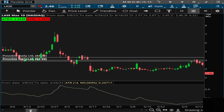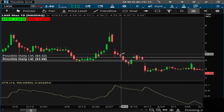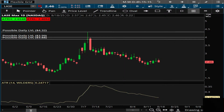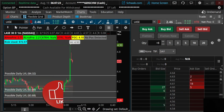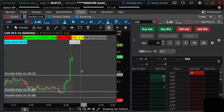Okay, so we'll see if it holds. No. What year was this? Oh, this is 2023. Nah, ain't nobody looking back that far. All right, so I'm just going to see what happens as it comes back down to these levels. But that was a crazy little pop there as we were doing our little research coming into the market, holding up this top level.